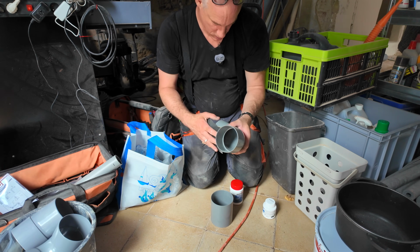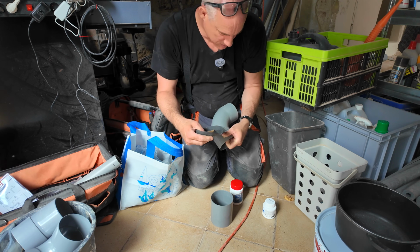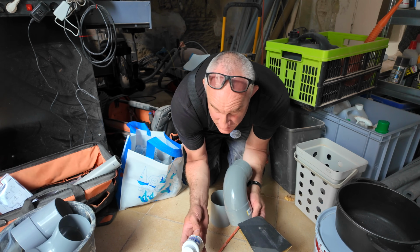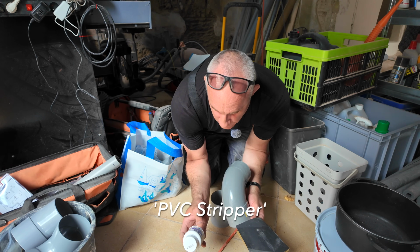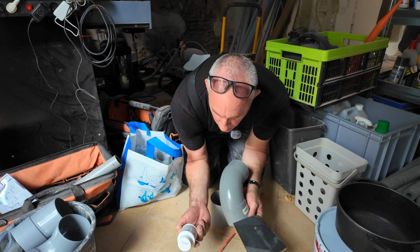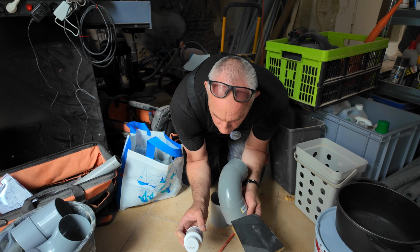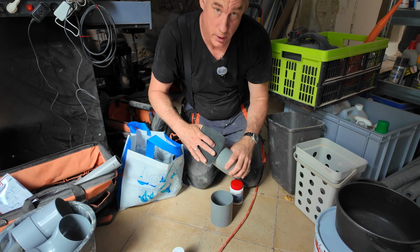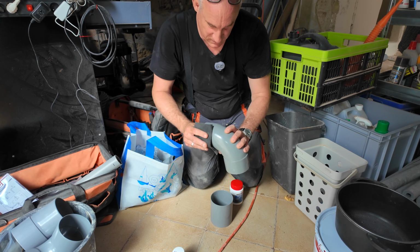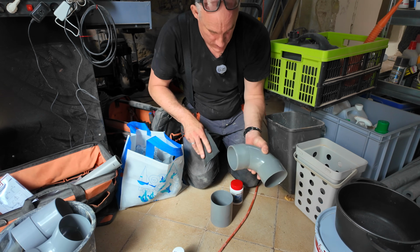Right, I'm going to do something that I haven't done before, using this stuff, and I don't know how to translate it in English. Decapant PVC, afbijtmiddel voor PVC. It doesn't say in English what it is, only in French and Dutch. It's some stuff that cleans the PVC and provides for a better adherence of the glue.